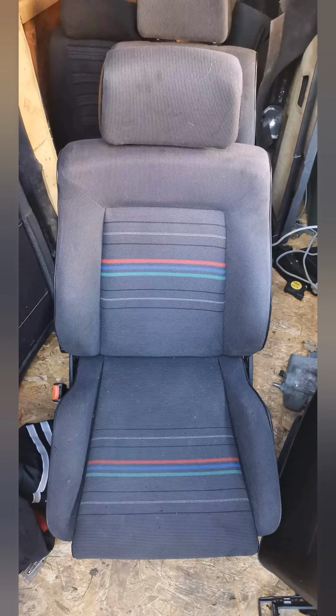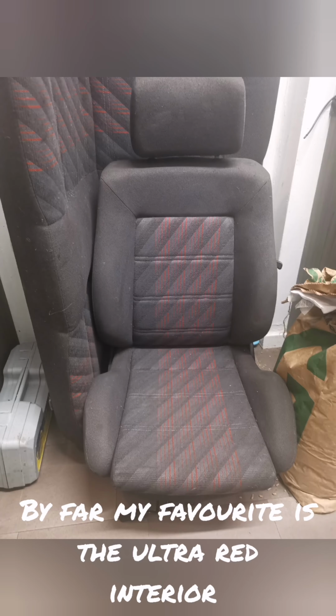However, I've bought a set of rainbows, a set of ultra reds. I'm not sure those are what the other ones are called, but it's like a grey, red tartan. I mean, they're all nice. However, I'm thinking I'd like to get these retrimmed in a Mk2 GTI interior.